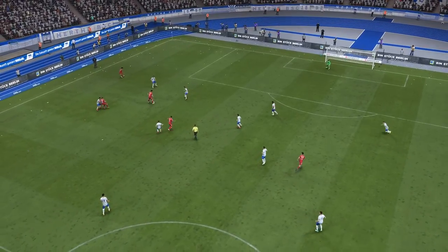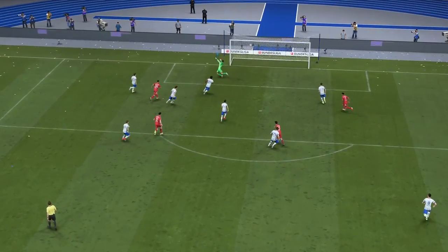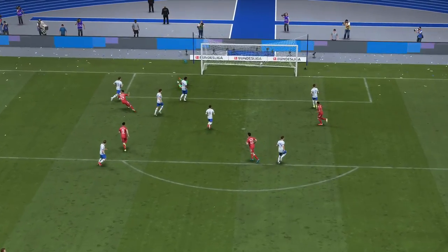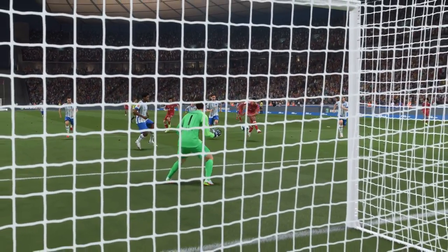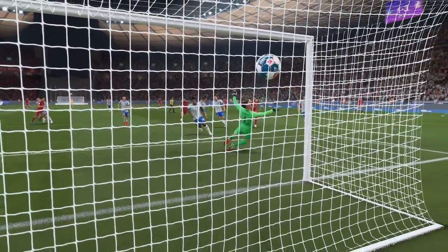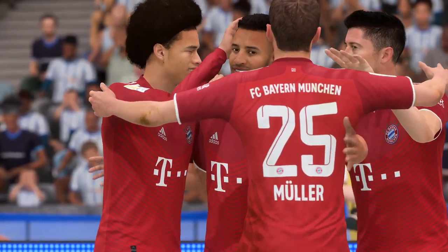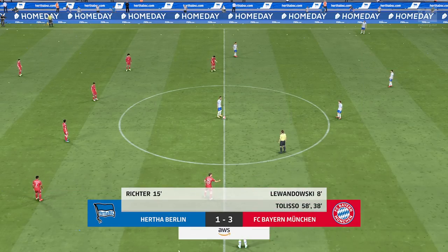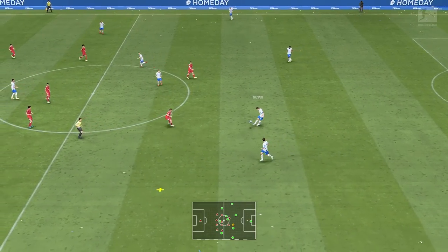At the replay, they move the ball so well, just waiting for an opening, but the keeper should do better in his near post. That's gone in far too easily. That's not good goalkeeping. So back underway at 3-1.